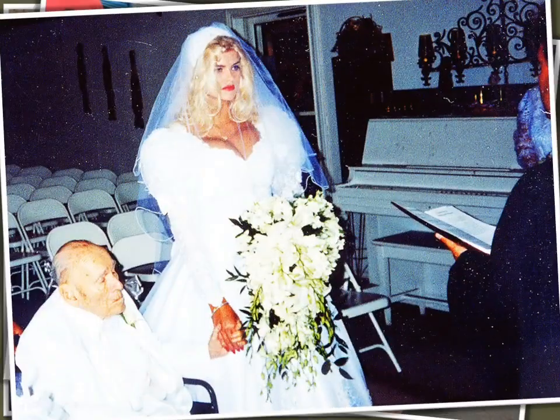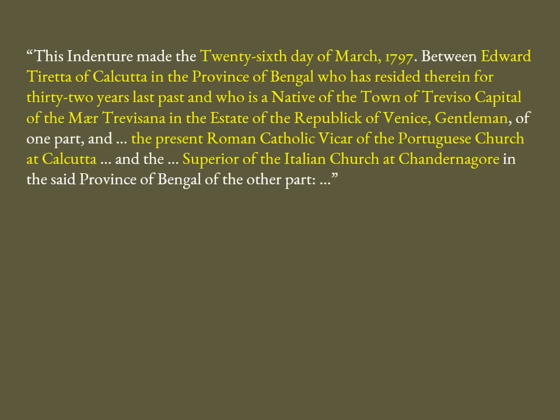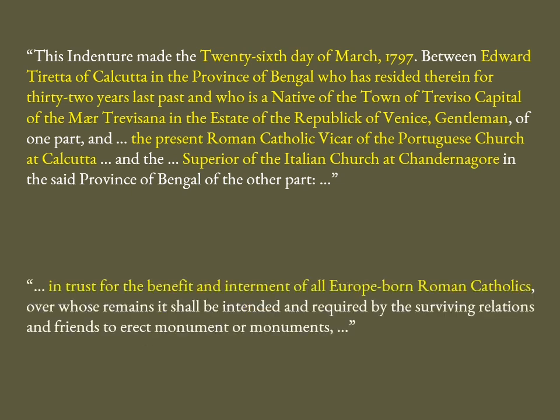In 1794, Tiretta, then in his late 60s, married Angelica de Carrion, a young French girl of 16 who died in childbirth 2 years later. She was initially buried in Barreto's Catholic burying ground, but Tiretta soon discovered to his horror that not only were the graves there being reused, but also that the ground was not big enough to give vent to his bereavement in the form of a handsome monument. Unable to accept this, he purchased a plot of ground near South Park Street Cemetery, and after reserving a place for his wife and himself, he dedicated it in trust to the Catholic authorities of Calcutta and Chandernagore for free use by Europe-born Catholics of these places, who could now lay their loved ones in permanent grave plots and erect monuments free of charge.